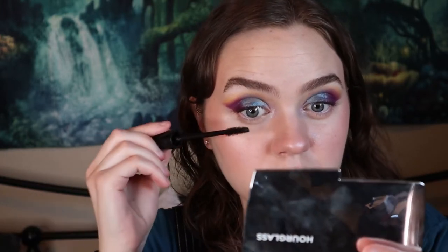And the NYX one was for natural lash days when I just wanted them to be accentuated but not too dramatic. And this is like the best of both worlds. This is giving me both at once. To say it's a nice mascara would be underselling it. It's literally the perfect formula, at least for me personally.